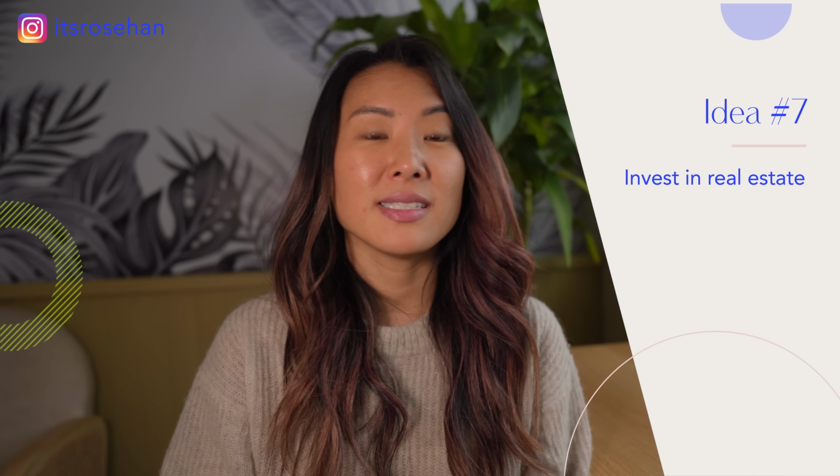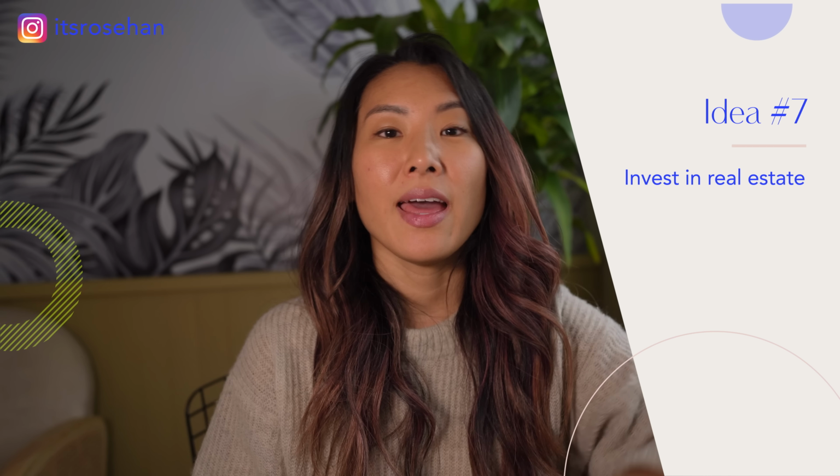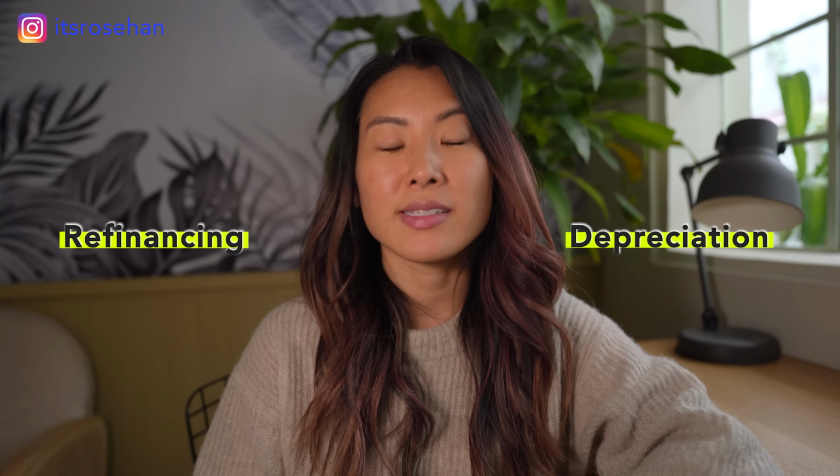Another way to pay a lot less in taxes is by investing in real estate. And there are a couple ways you can do that, but we're gonna talk about two: depreciation and refinancing. As a property owner, you can deduct a portion of the property's value every year for a certain number of years, usually over a 20 or 27.5 year period. This is because the IRS recognizes something called depreciation, or the decreasing value of an asset due to time, wear, and tear. For example, if you purchase a property for $100,000 and then depreciate it over 20 years, you'd be able to deduct $5,000 per year in depreciation from your taxable income.